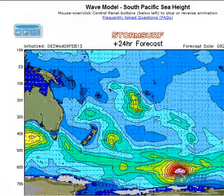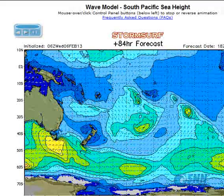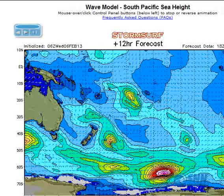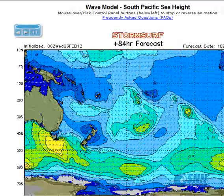Down under, just wanted a quick peek. You can see nothing going on. We like those swells to show reds, not blues, up the east coast of New Zealand here. Yeah, there's a slight hint of it here in about 7 days. We'll keep an eye on it, but the probabilities are real good that we won't see a thing.